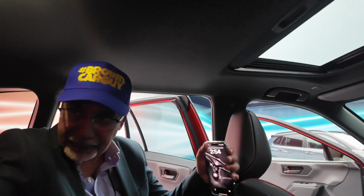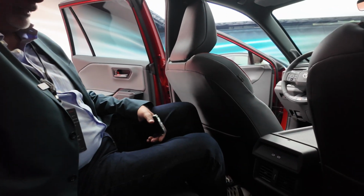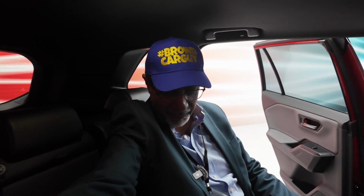So let's get into the back of this thing just to give you an idea of the space. And oh my God, it actually has, I know it's a bit dark, but can you see? It's actually got tons of room over here. No problem at all. Look at this. Look, I'm reclined in the back of this thing. This is really very, very spacious.